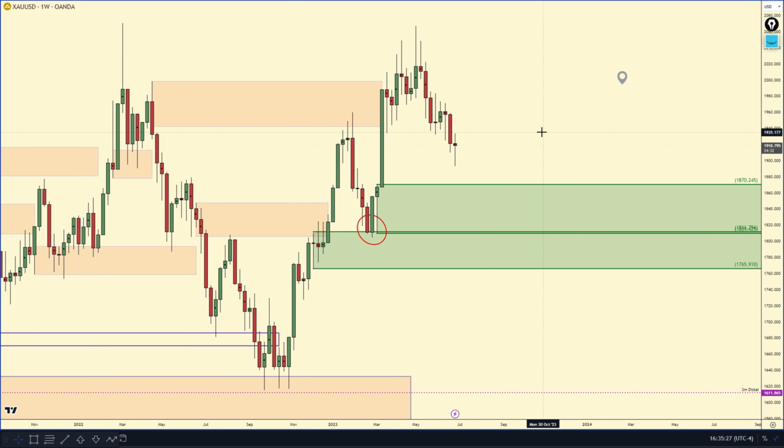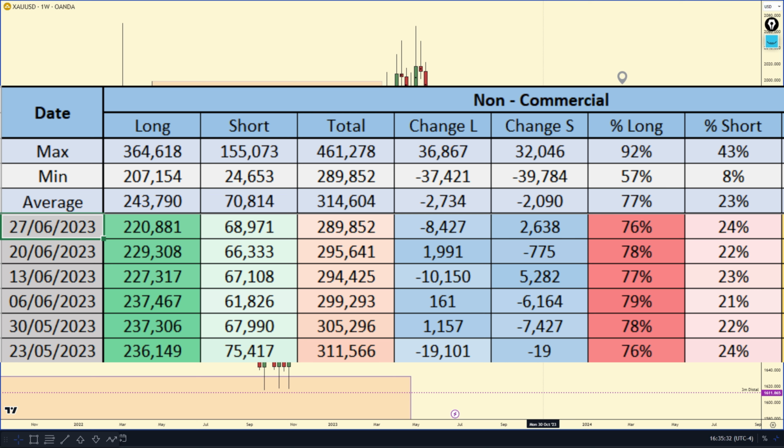Alright guys, on to the forecast for gold, XAUUSD. The past week the banks got rid of 8,427 longs, and they also added 2,638 shorts.